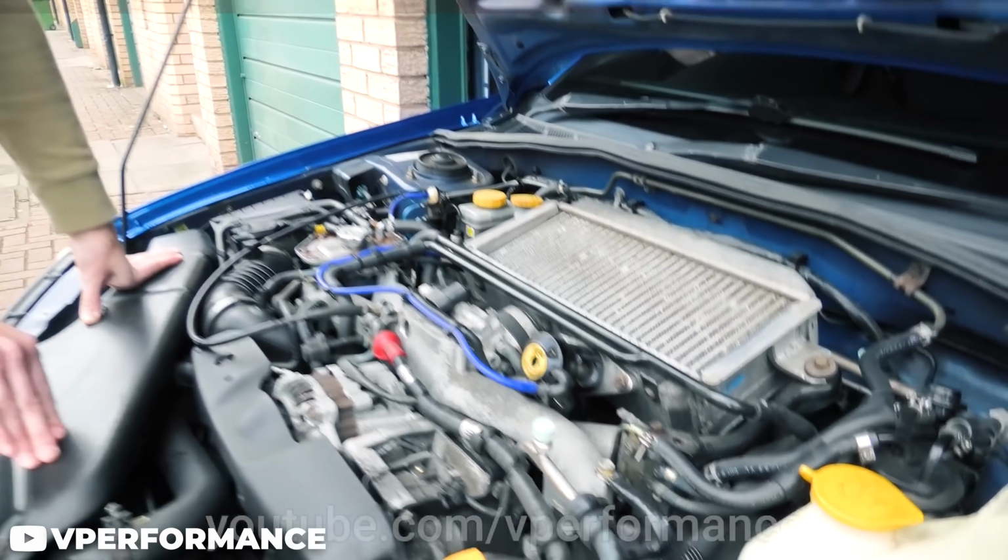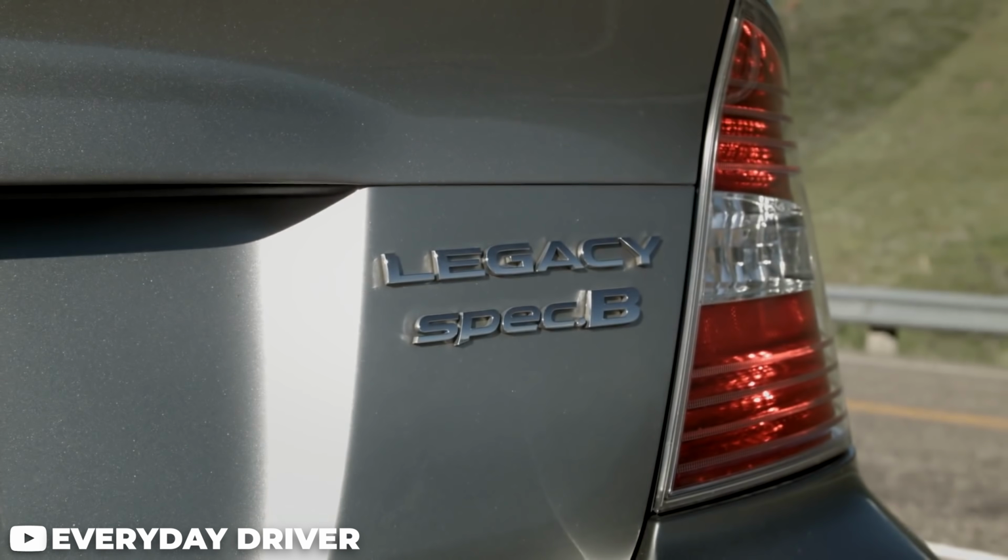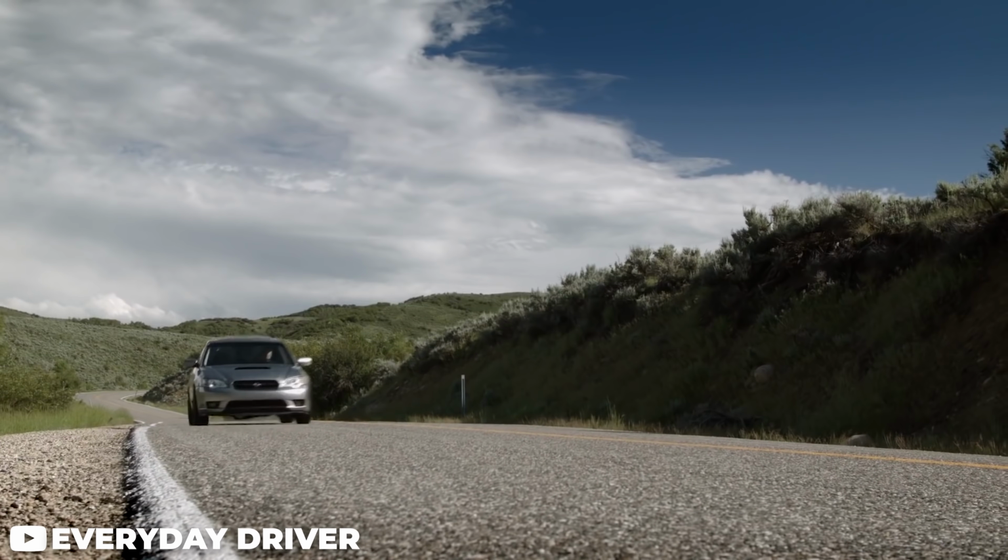Next up is a bit of a bitter one for me, because I never in a million kajillion years would ever go out of my way to recommend somebody buy a boosted Subaru and then go and modify it. But holy, Subaru hit my sweet spot with the 2007 Subaru Legacy GT Spec B.